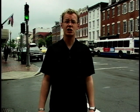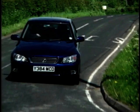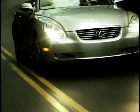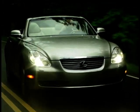And welcome to Washington DC for a Motor Week and Lexus special. We're going to be featuring 3 models from the range: the IS200, the GS 430 and the brand new SC 430 convertible.